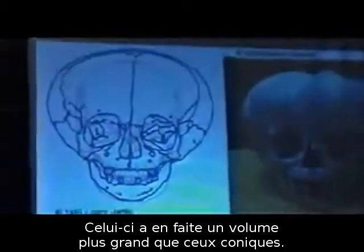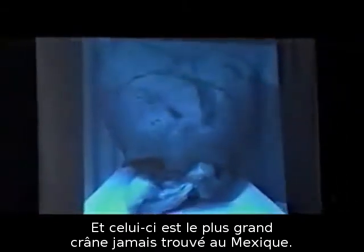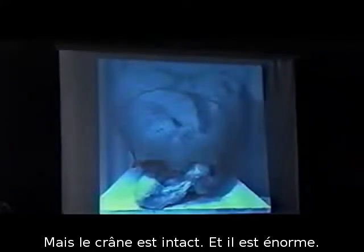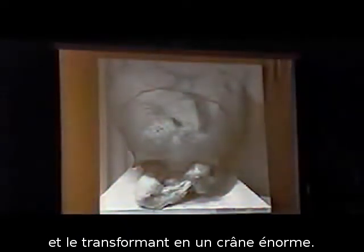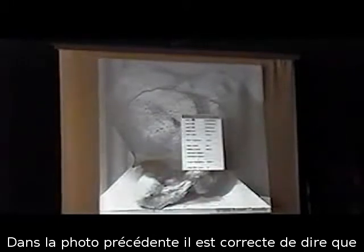This one actually has a larger volume than the cone head. And this one is the largest volume ever found. Mexico. And the facial features are missing, but the skull is intact. And it's enormous. That's the eye sockets, so you can imagine how large that forehead was. And here, each lobe, each hemisphere of the brain seemed to have developed independently in this case, making it enormous.